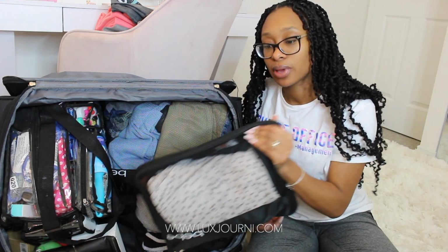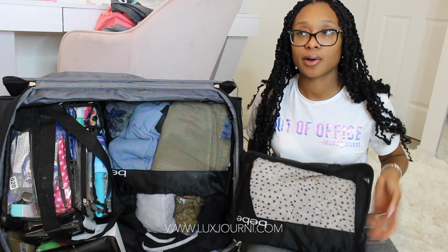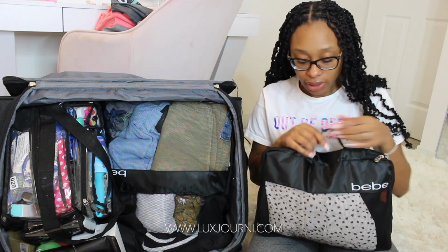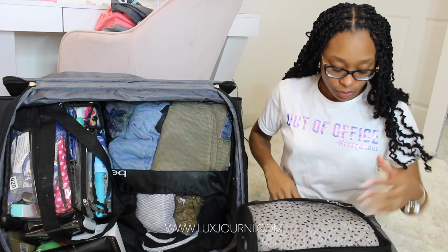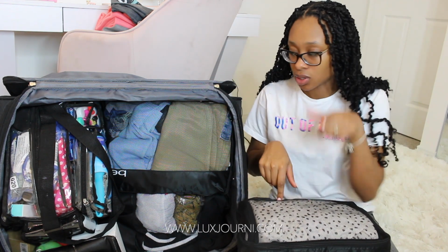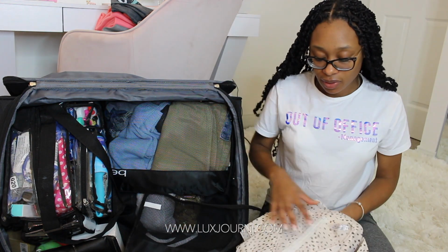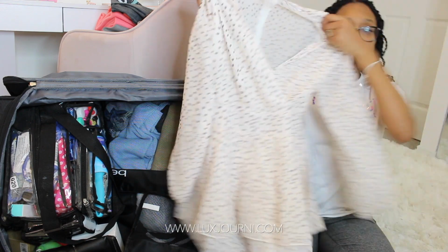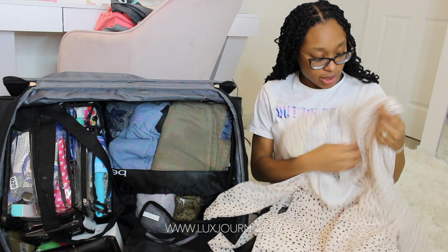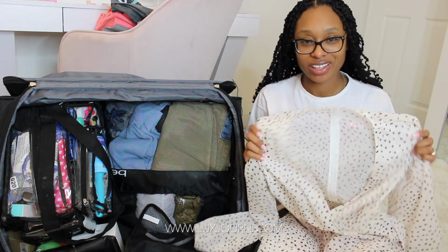The second packing cube that I have mainly stores my elegant nights or my going out nights. This is also from Burlington. It was a set of 3 that I did purchase, so it was that one, this one, and this, and I got it for $12, so it wasn't bad. I have this jumper outfit that I got from Amazon, and it looks really pretty on. It's a little sheer, but I kind of like stuff like that.